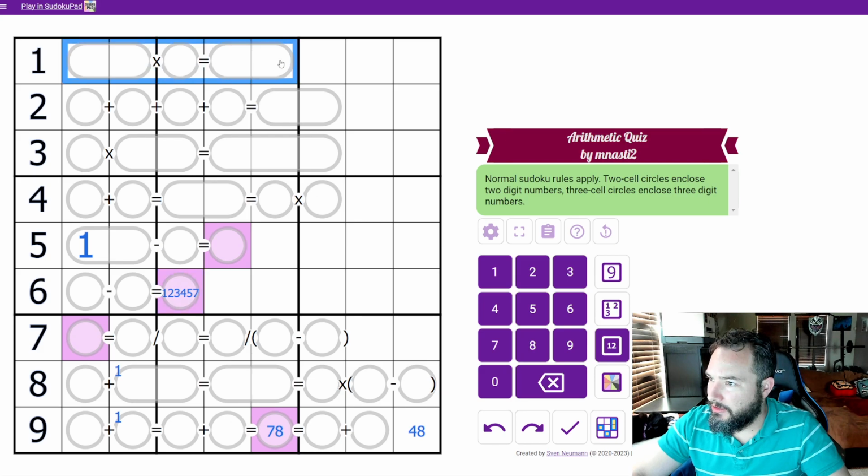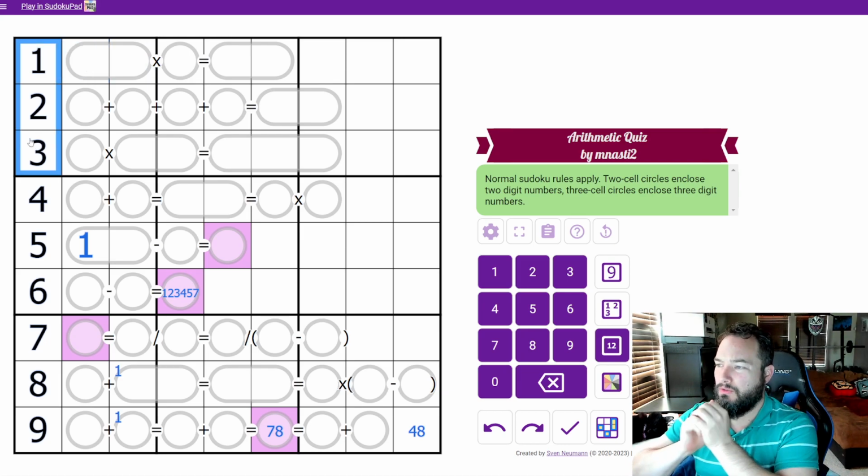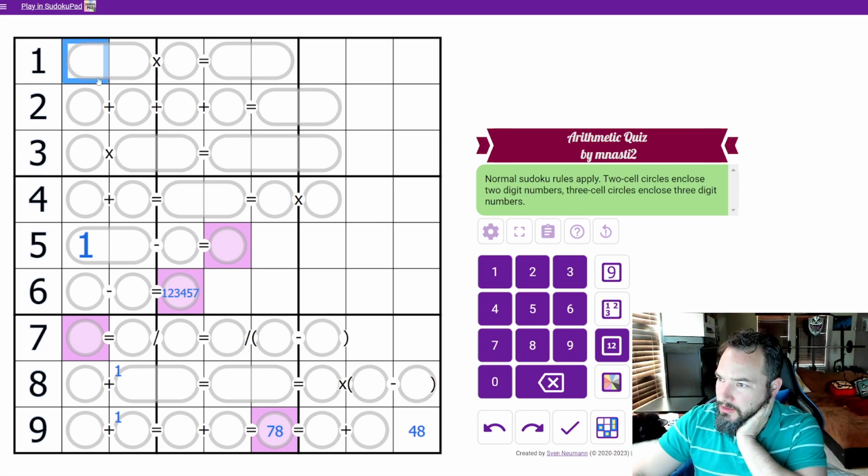I feel like I want to start right here. Only reason why... Yeah, that checks out. So only reason why is because it gives us 1, 2, 3. So because of that, the lowest that this can be is a 4. This 2-digit number.